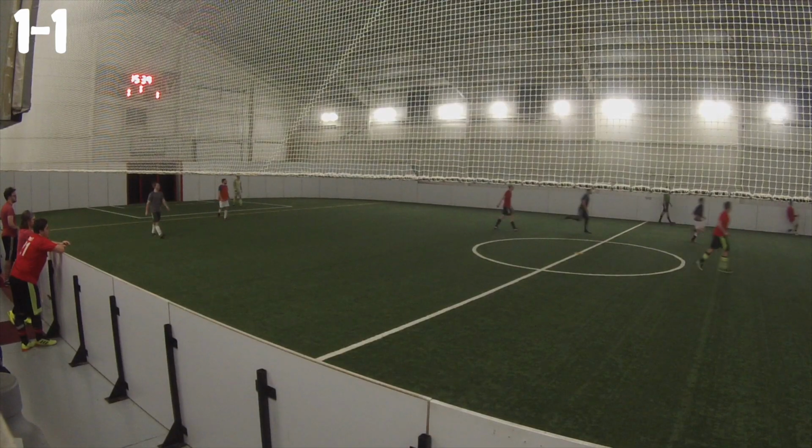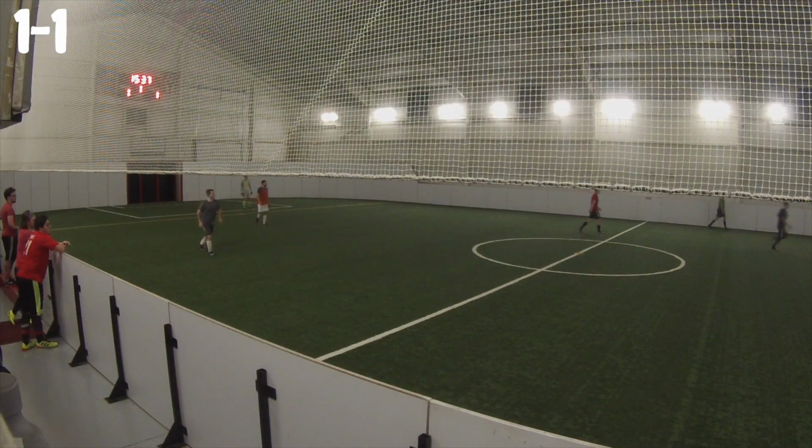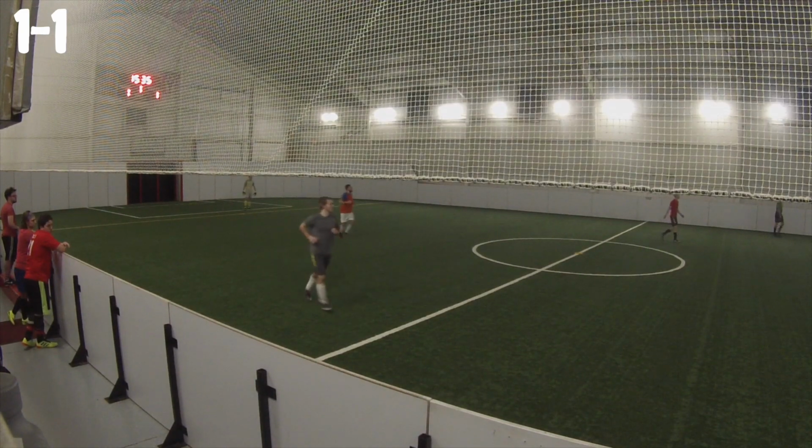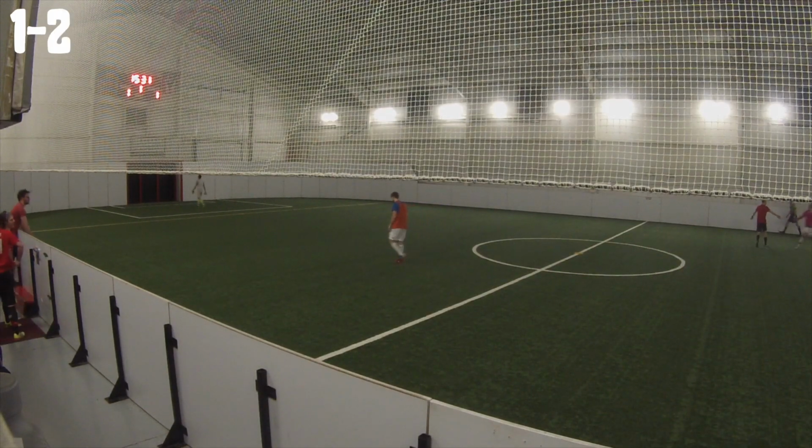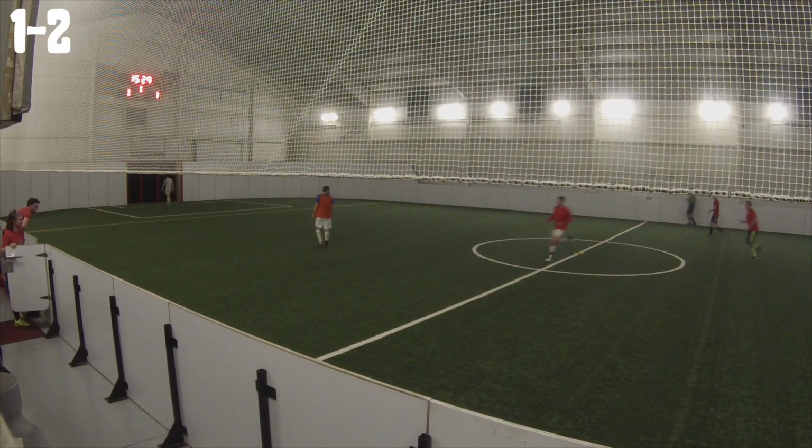A couple more minutes in, other team has some strong possession, and this goal is actually from one of my good friends, Tyler, on the other team. I'm marking him in the box, and he gets off a fantastic header and slots it home, top corner. I wish I had this on film because that was a nasty goal, and I don't know if I've ever seen such a pure header in an indoor game.